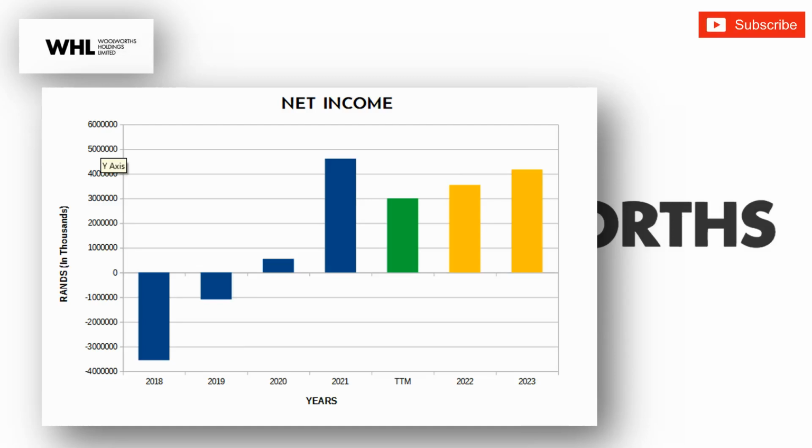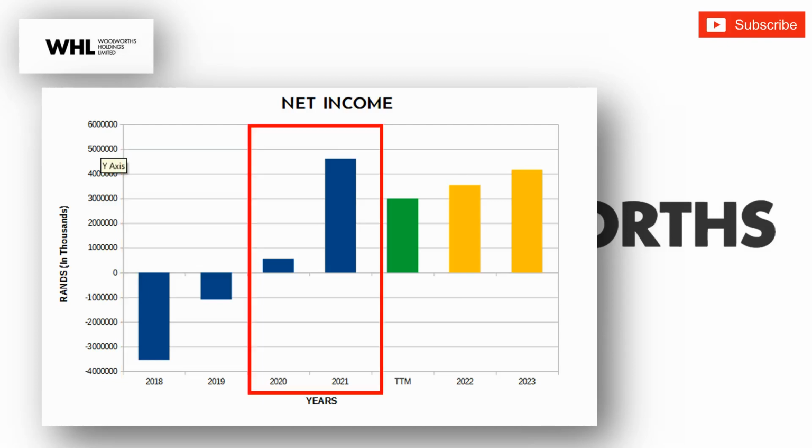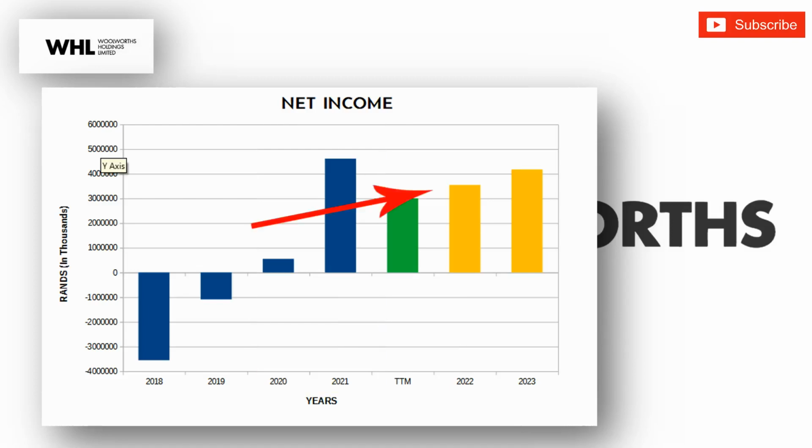The group has seen negative net income in the past, in 2018 and 2019, but it bounced back to positive figures in 2020 and 2021 as seen on the chart, and it is estimated to keep growing in the coming few years. The negative figures weren't due to less revenue, as we saw from the revenue chart that revenue has been growing since 2018, and it wasn't due to cost of sales, which has been in line with revenue. So it is safe to assume that the group's net income will keep growing.